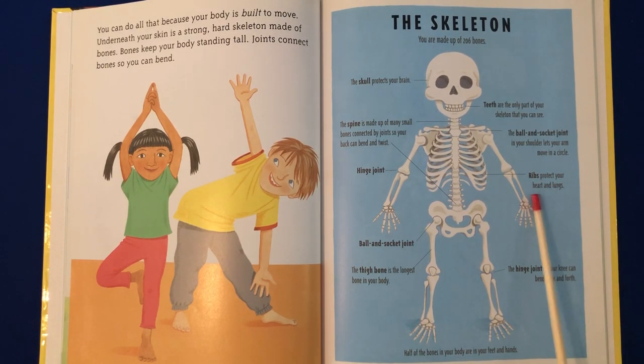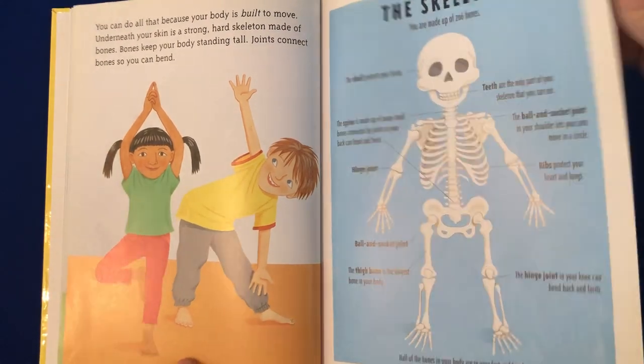Ribs protect your heart and lungs. Ball and socket joint. The thigh bone is the largest bone in your body. Another hinge joint in your knee can bend back and forth. Half of the bones in your body are in your feet and hands. Wow. Turn the page.